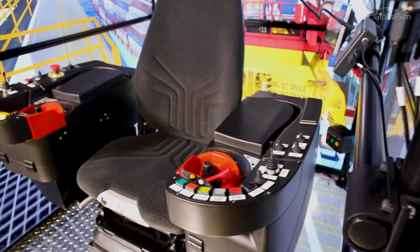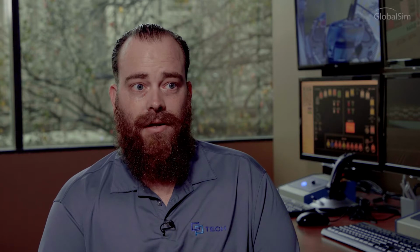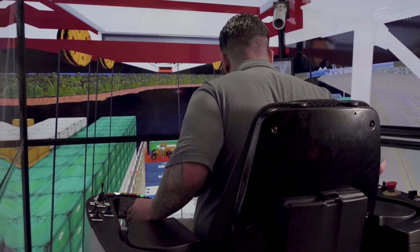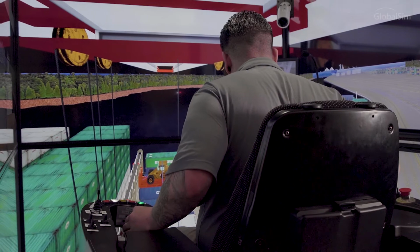Controlling the crane, especially controlling the swing of the spreader bar, is better when the motion is active than when it's turned off. I believe that is due to them being able to actually feel what the crane is doing rather than just looking at themselves moving.